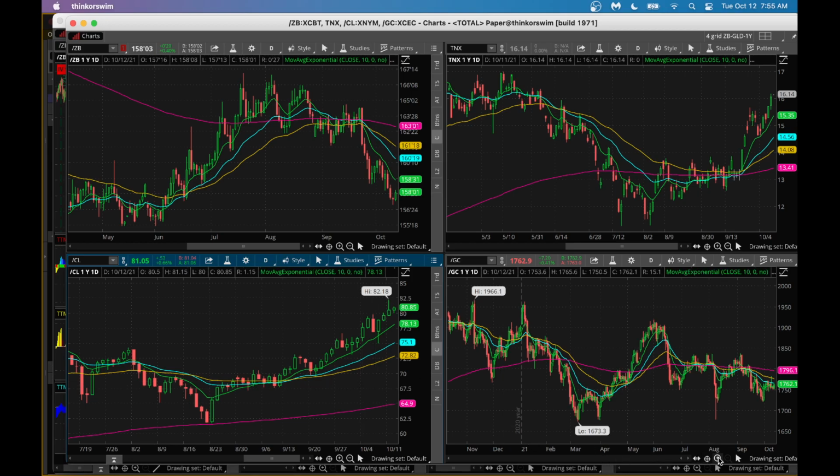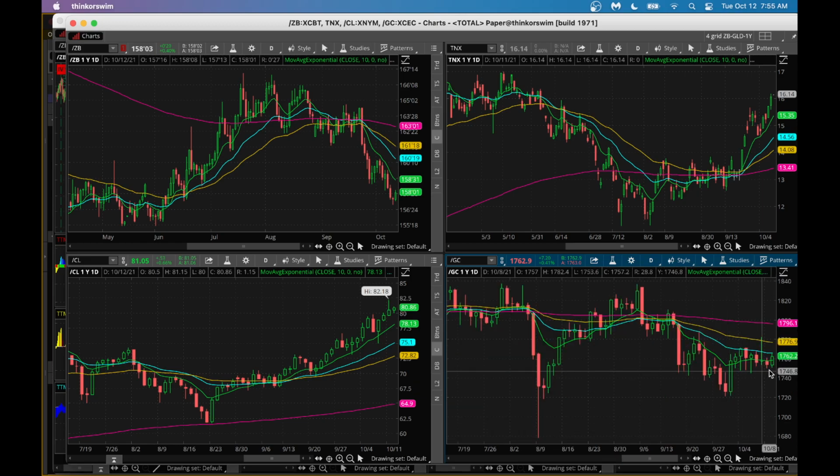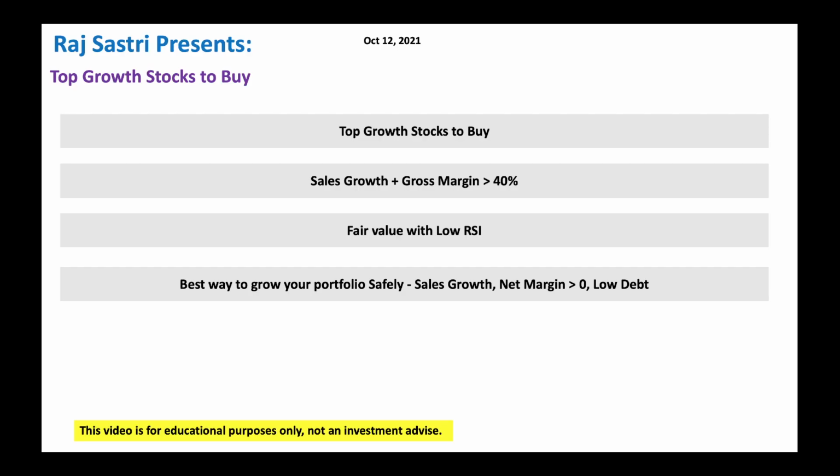And then as you look through here, we got gold. Gold is trying to bounce back here, as you can see here. Nice up candle here. It's good to look at some gold stocks and precious metal stocks at these levels and buy them when they're down. So with that, now let's jump into our top growth stocks to buy.